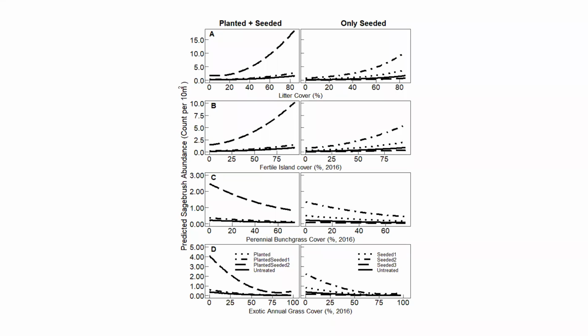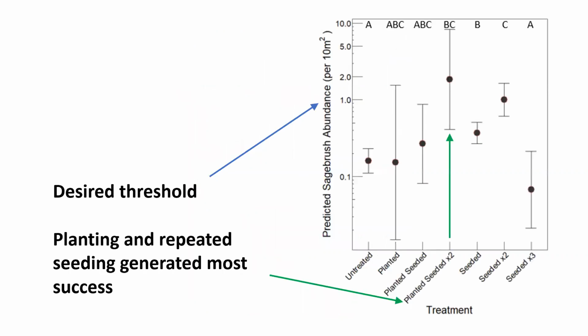Unsurprisingly, more success. Here you can start to see, five years later, perennial grasses in that third row looking to have something that reflects a competitive interaction. Exotic annual grass cover, again, negative. Seeding twice in the middle there, much the desired, going above the desired threshold for establishment. Good deal.